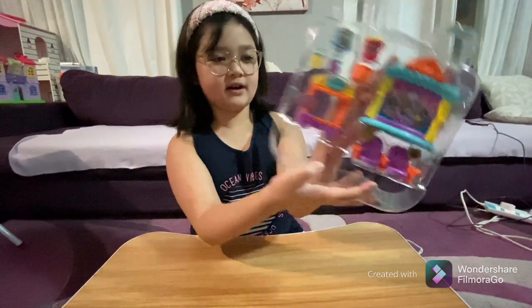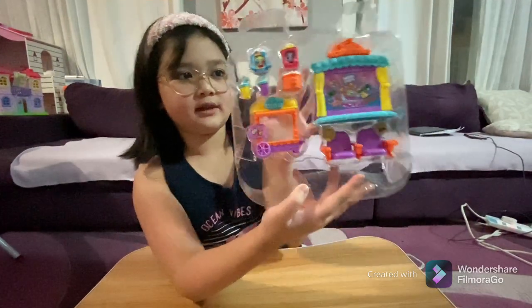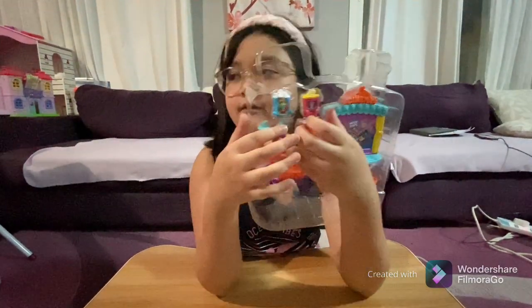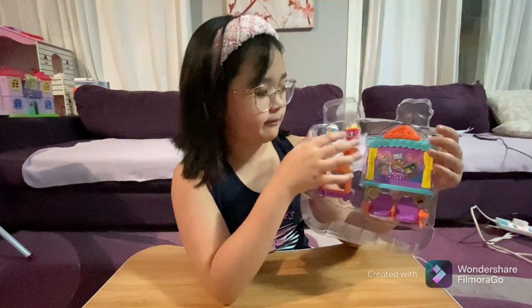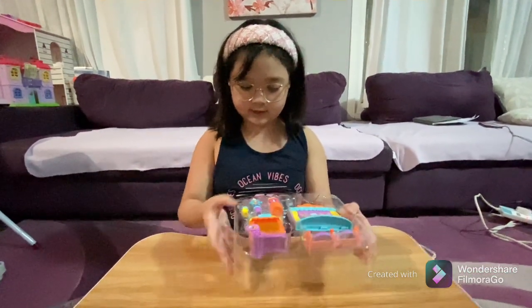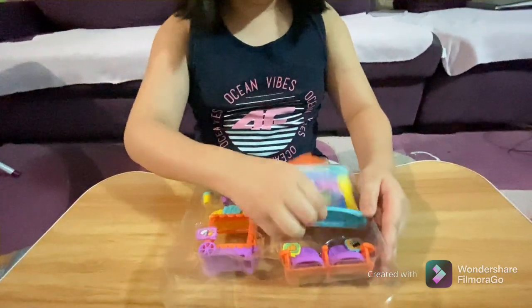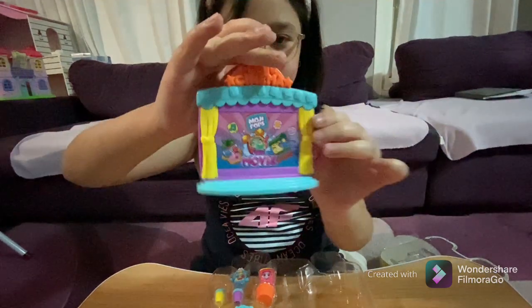Here's the out of the box. Here are the characters, two of them: the popcorn and the juice box. The original faces were flipped, but this one is in the correct face. This one I'll show you later. Over here it has the cart, the snacks, the cinema and the movie theater chairs. Now we'll take them off. Here's the cinema.